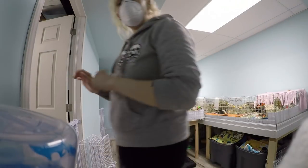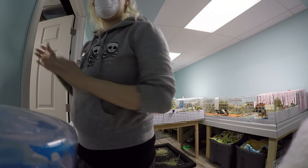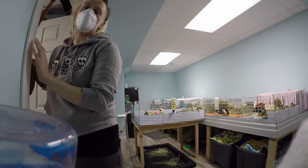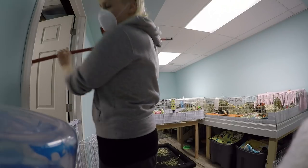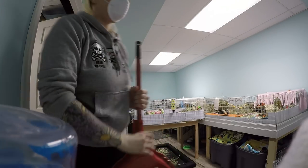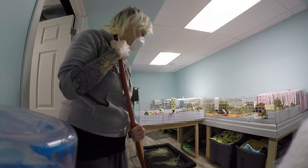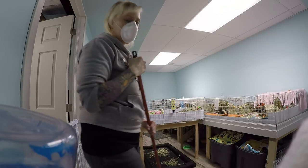Okay, so the next thing I need to do is sweep up. There's so much hay down here. And I think on the weekend, today's Thursday, I'm gonna vacuum again. Doesn't take long for Seymour's fur to kind of line around the trim on the baseboards. So I'm just gonna sweep up tonight, but do a deeper clean later.